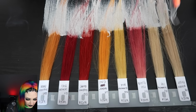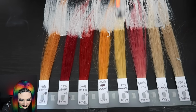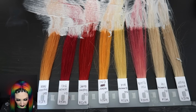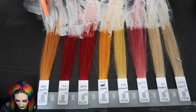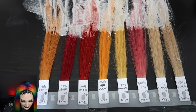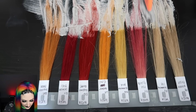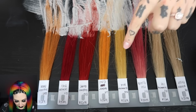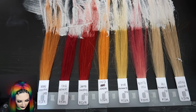I'm gonna try and hurry and apply this because my camera is about to die, so I'll replace the battery while these are processing, but we should be able to tell pretty quickly with some of these lighter shades if the lightener is going to pull the color out of the hair. Now, I'm pretty much 100% positive that these two are going to come out of the hair. I wouldn't be surprised if the Gold also lifts out of the hair.